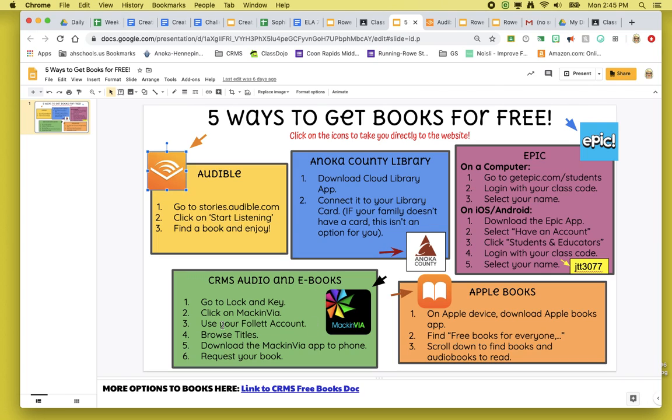Sora is an app that is under the lock and key. So when you log into your Anoka Hennepin site, under the lock and key, there's a little icon that looks like this, and you'd click on it and you'd use your full account. I think that's just your regular login. Miss Erin talked to you about this one actually, and then she told you how to use this to get your account. I think there's more information on this site right here to get on that.